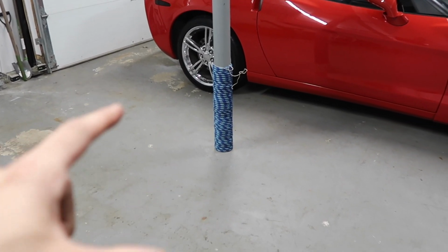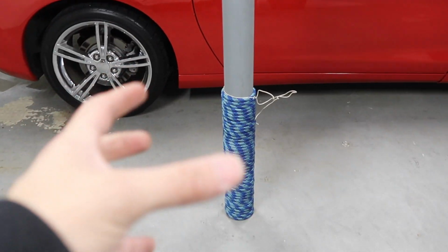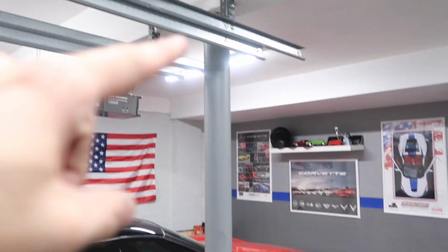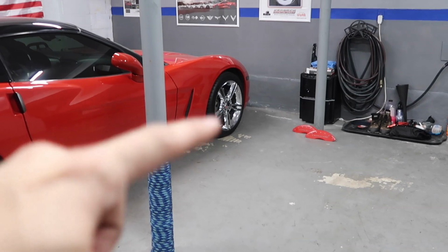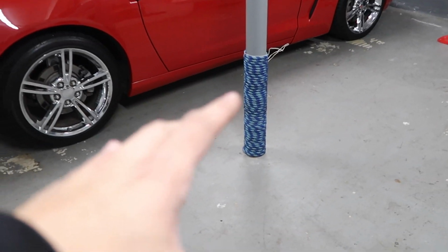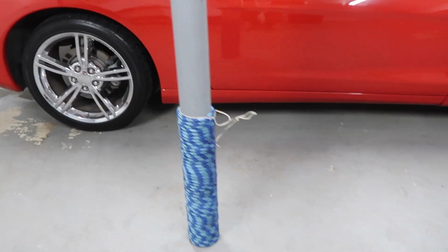Let me show you guys the idea of the rope. That's the idea. If you have a post in your garage, that's what we're gonna do. We're gonna go all the way to the top. It's kind of gonna match. You guys can see how it's gonna match, the idea that I'm going with. If you hit the door there, it's not gonna do anything to the door. So we're gonna do the two. This one was just a trial, and we're gonna see the color as well, if that's what we want.